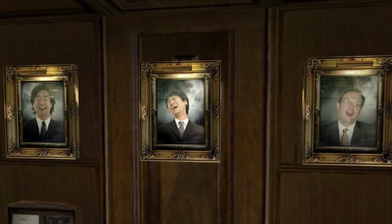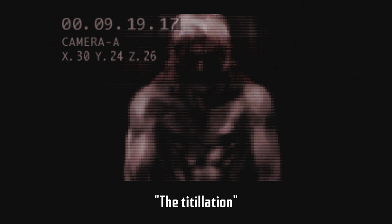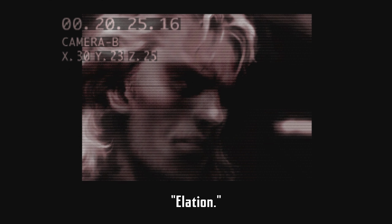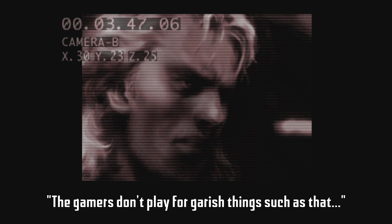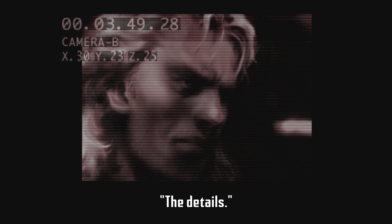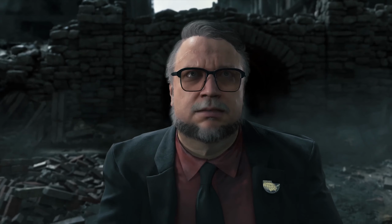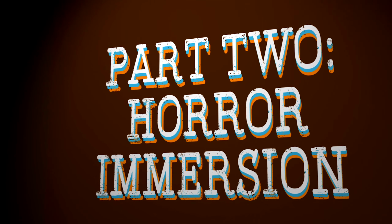Regarding the subtleties of immersion, Hideo Kojima tweeted, "It's not about giving the gamers what they think they want. The titillation, horror, elation, they're parlor tricks. The gamers don't play for garish things such as that. They come back because of the subtleties, the details." Hideo Kojima and Guillermo del Toro illustrated horror immersion very well in their collaboration on PT.